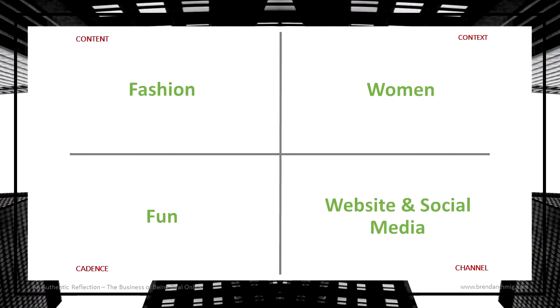So I'm going to give a fashion example. Here is a very small fashion designer, a local fashion designer. I'm making this up as I go. She does women's fashion, and it's a fun brand. Let's just say it's a fun brand, and there are websites and social media.